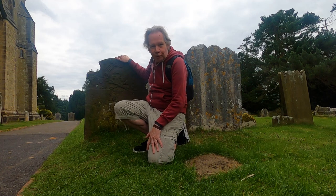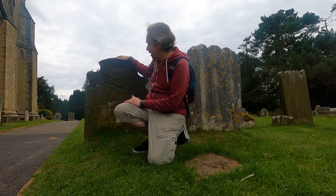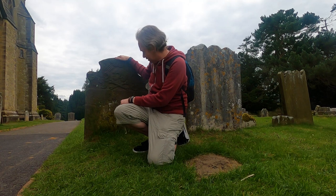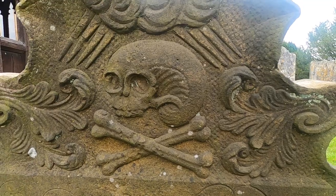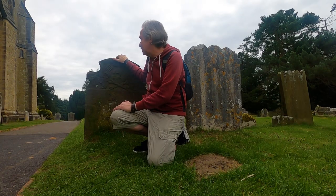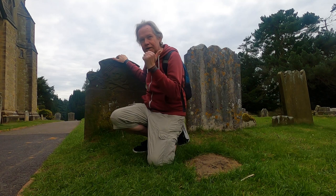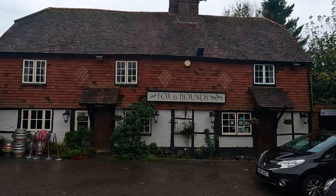Okay, this is the grave I wanted to show you. This belonged to John Trenchman, who was a pirate, hence the skull and crossbones, and later a smuggler. So he's notorious in the 1600s and gave up piracy when he was in his 50s, I think, and then became a smuggler, smuggling contraband from the south coast up to Croydon. A former gang member of his was caught, and to save himself from the noose, gave King's evidence, and an ambush was laid out down at Tilburstow Hill, where he was caught and severely wounded, and eventually John Trenchman died in the Fox and Hounds pub. So that's the story of the pirate.